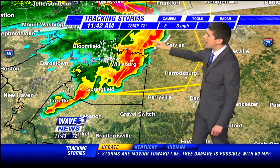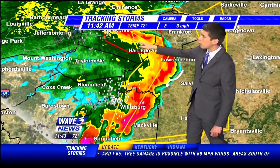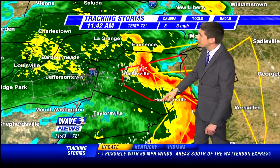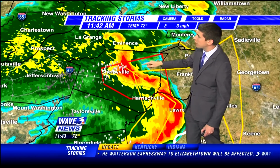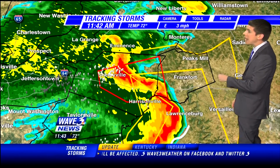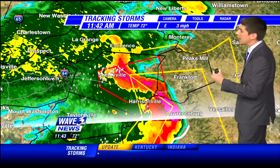But I do want to take you back up to portions of Shelby County where we still have this tornado warning in effect. Most of this circulation has now passed you in Shelbyville. If you're listening to us on 840 WHAS, most of this has now passed you in Shelbyville. Continue to stay in your tornado safe spot, though, because we still have that tornado warning in effect for areas of Shelby County. Lauren Jones has new information.